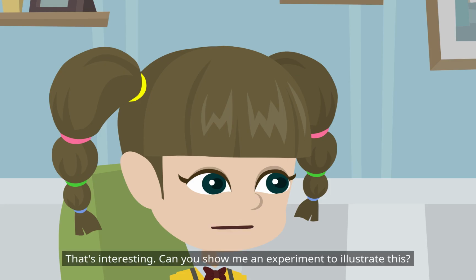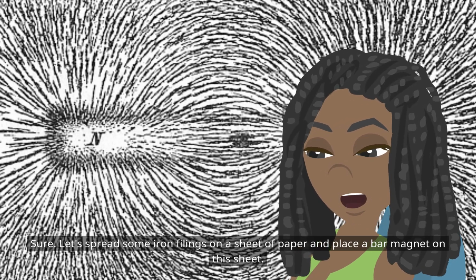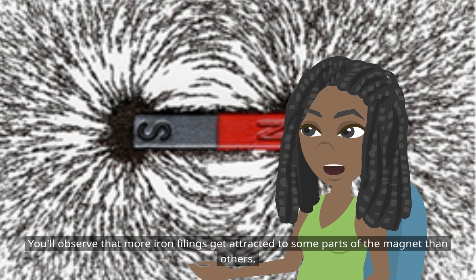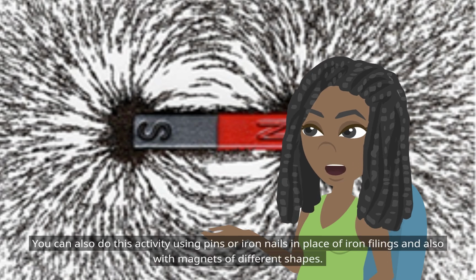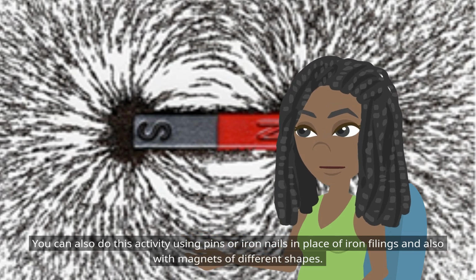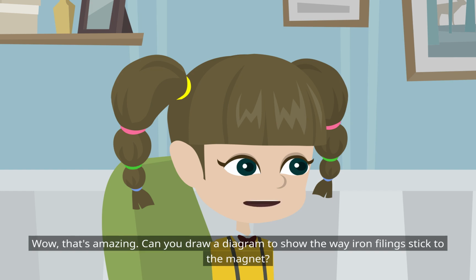That's interesting. Can you show me an experiment to illustrate this? Sure. Let's spread some iron filings on a sheet of paper and place a bar magnet on this sheet. You'll observe that more iron filings get attracted to some parts of the magnet than others. You can also do this activity using pins or iron nails in place of iron filings and also with magnets of different shapes. Wow, that's amazing.